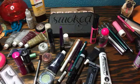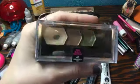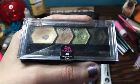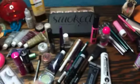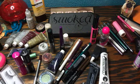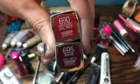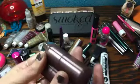This was a two-pack of the brown Revlon eyeliners, Color Stay. This little palette I've had for a long time. I really like the green and the more neutral color, obviously, as you can see. I've got two of these Maybelline lipsticks. Matte, they're both matte. One of them Siren and Scarlet, and the other one Divine Wine. These are pretty great.